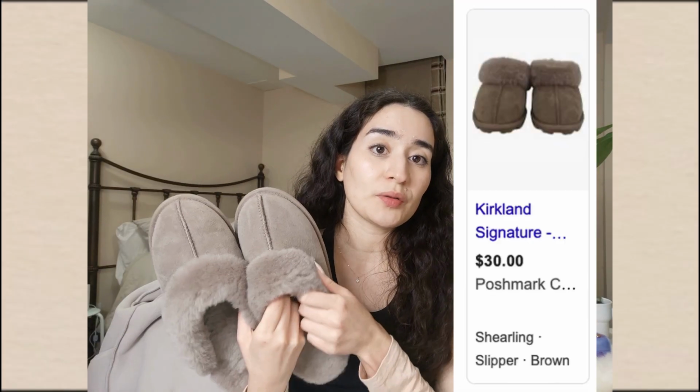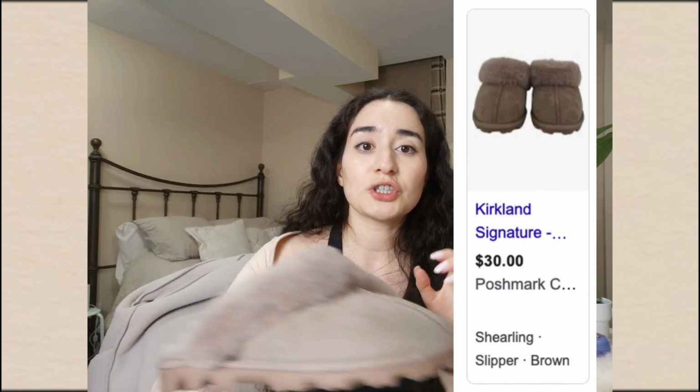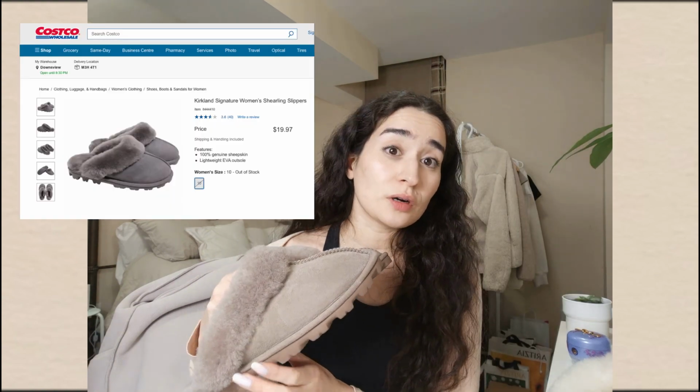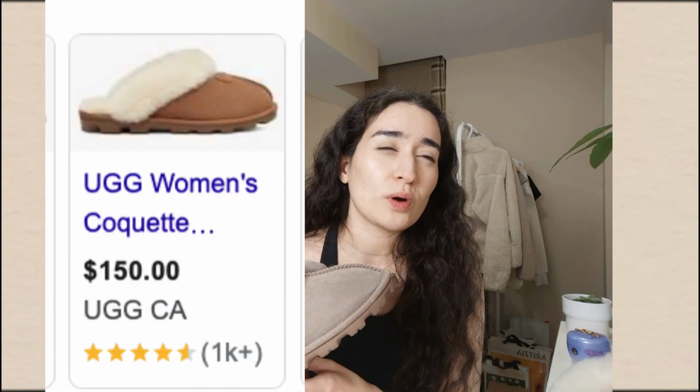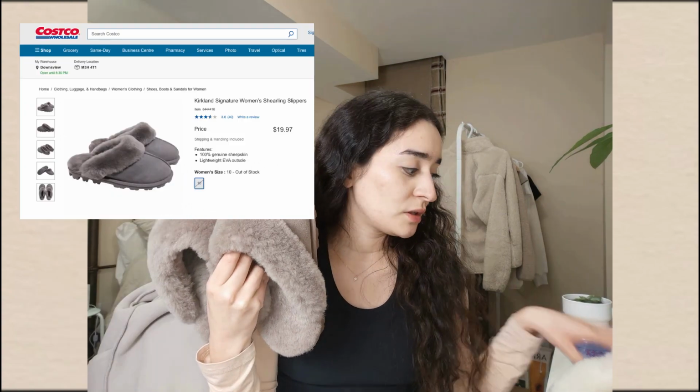If you don't really care about the brand name, the Kirkland ones are just as soft, just as plush, and the sizing is a lot better. Not to mention that some of the detailing is actually a little bit better on the Kirkland. You get the grooves on this one. I know that this series is not the Scruffette series, this is the other one, the one that is $150 if I remember correctly. But these are like $30, less than one third of the price. So you really are paying for the brand name, because I do think they are so similar. And honestly, when you have them on your feet, you don't really notice.